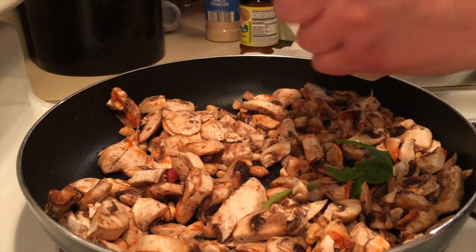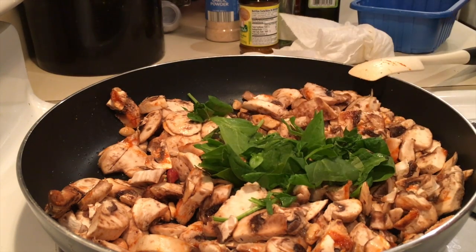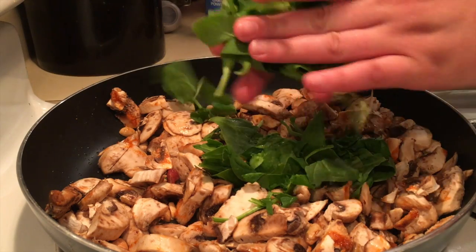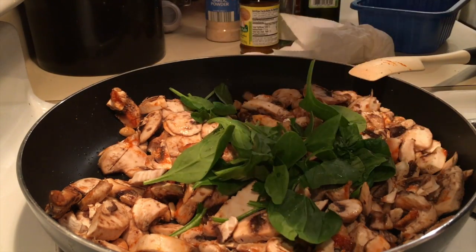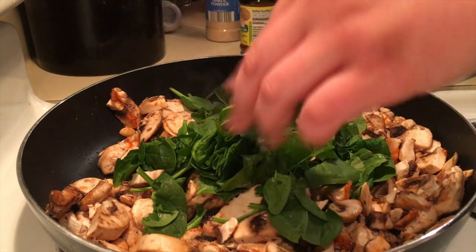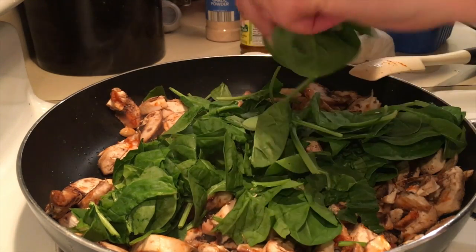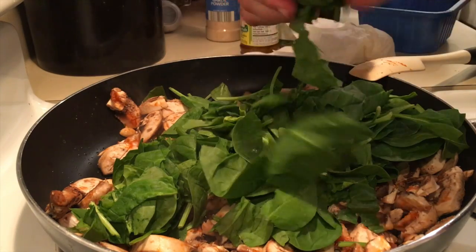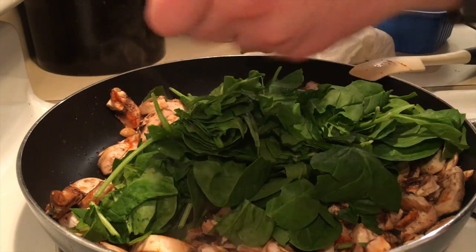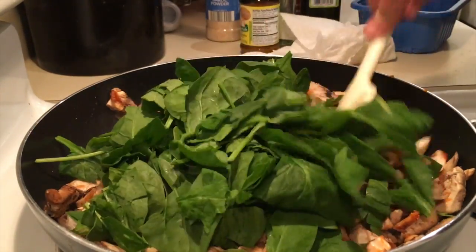So here comes some of the spinach. I decided to rip it up to make it smaller. And don't be afraid to add spinach, because spinach really melts down too. So we're going to add the spinach, and we're going to notice how I did not add any salt. Add the spinach and then we're going to cook it up.